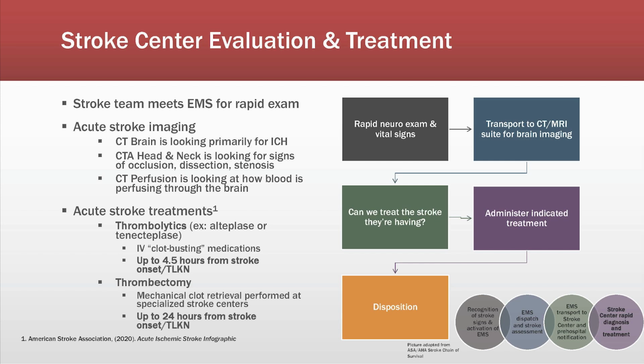So for stroke center evaluation and treatment, the stroke team will meet the EMS team for a rapid exam to confirm the stroke symptoms that we all are seeing. Once that exam occurs, we move very swiftly to the CT suite to do acute stroke imaging. And what that means is that we first go and initiate what they call a dry or non-contrast head CT. And what this brain CT is doing is confirming, do we see any blood in the brain, which would be a major contraindication for thrombolytics. It does not usually confirm an acute ischemic stroke.